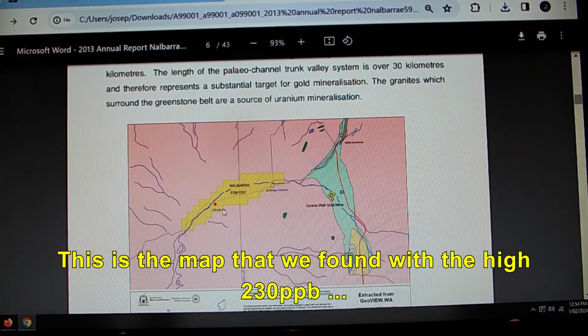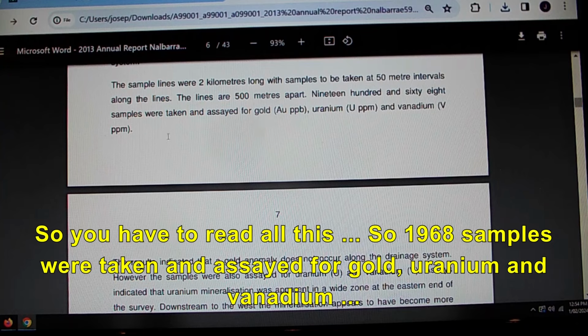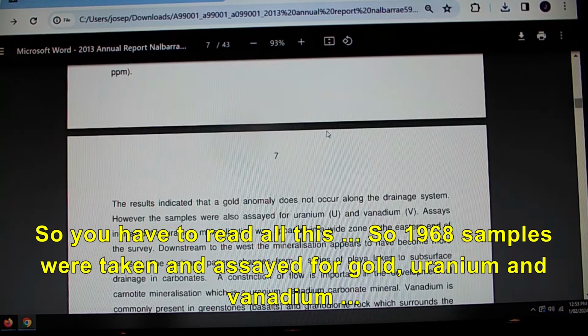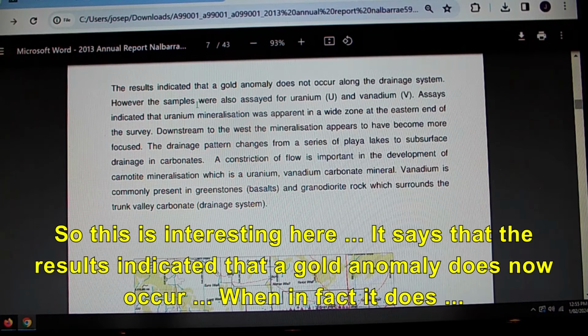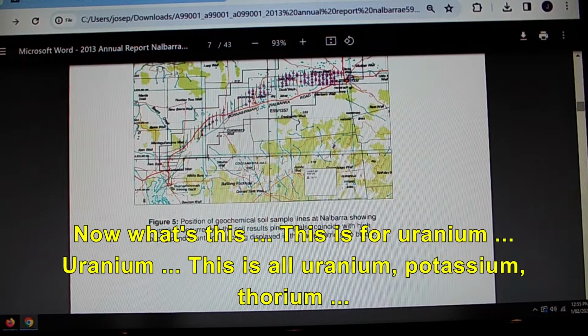So this is the map that we found with the high 230 ppb. So you have to read all this. So 1968 samples were taken and assayed for gold, uranium, and vanadium. So this is interesting here. It says the results indicated that a gold anomaly does not occur. Well, in fact, it does. Now, what's this? This is for uranium.